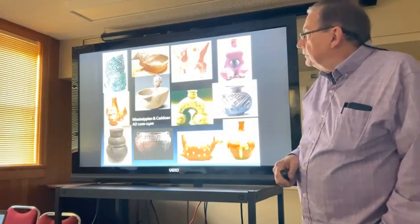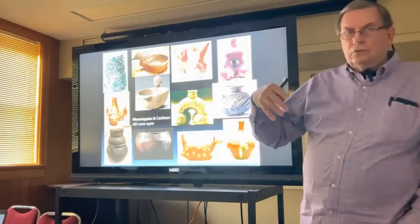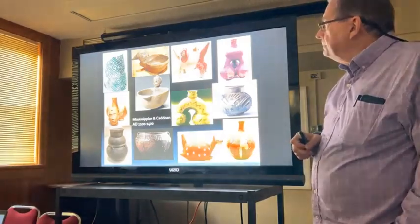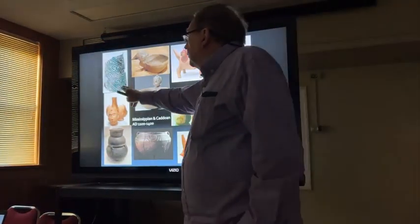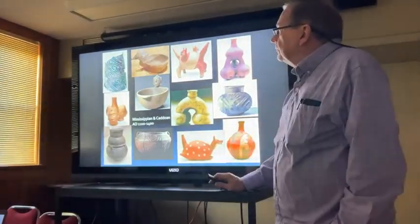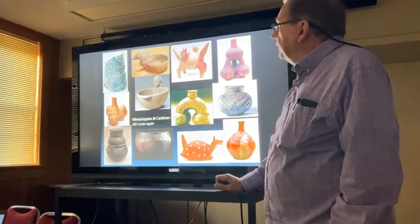Again, mostly Mississippian and Caddoan. The Caddoan area is mostly like Arkansas, Oklahoma, Texas, parts of Louisiana. And this one came from Cahokia, but it's a motif or design that we see often coming from the Caddoan area in the southern Mississippi Valley.